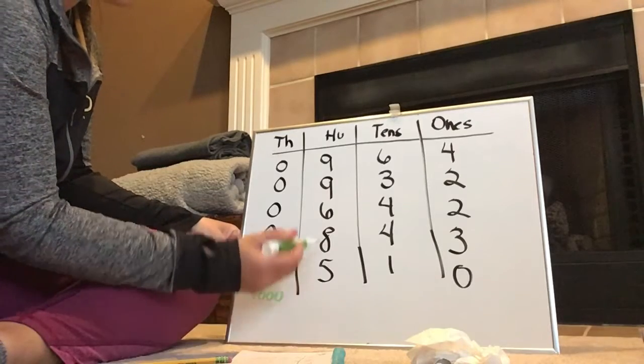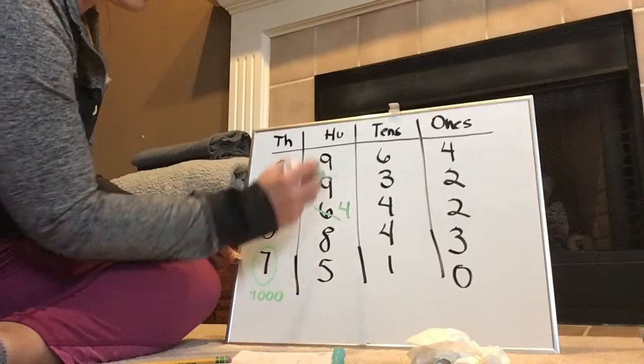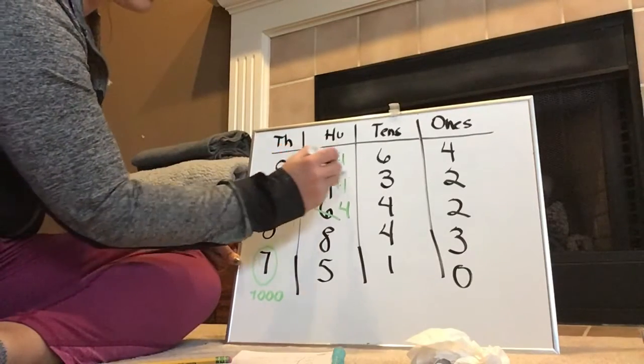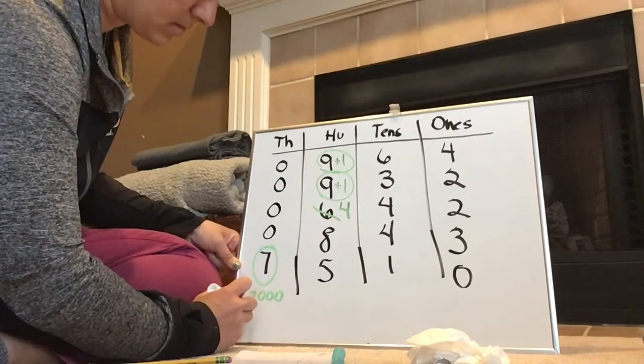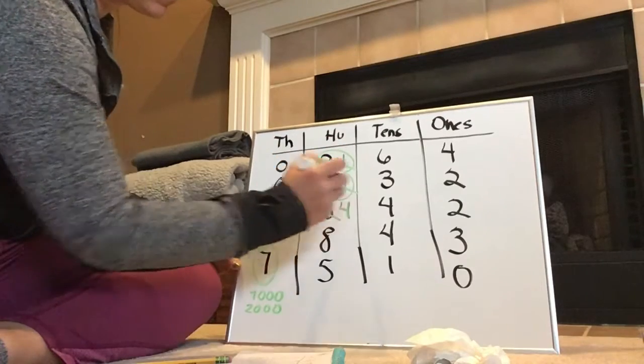I see a 600, but I'm going to make that a 400. And I'm going to take those hundreds and make them over to each be with the 900. So there's 1,000 and there's 1,000. Now I have 2 more 1,000. Those are done.